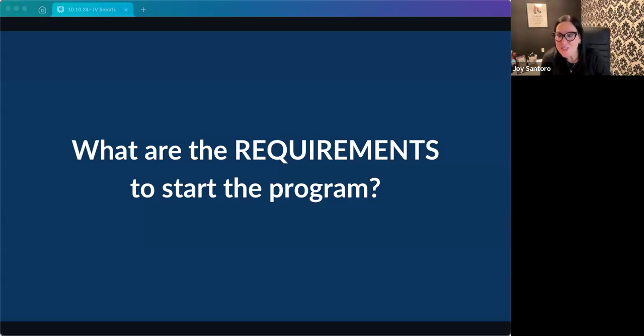It is a $5,000 deposit to hold your place. So whether it be for this December group that's coming up, maybe you're eyeing the March sedation course, that's fine. As long as you pay your $5,000, you're able to get online and start your online learning as well. So those are the requirements to get you started.